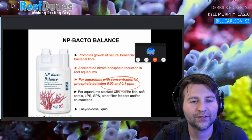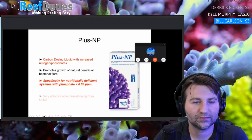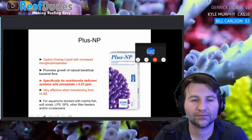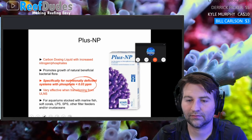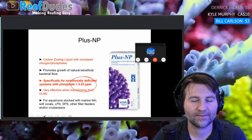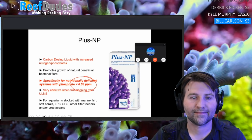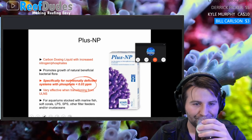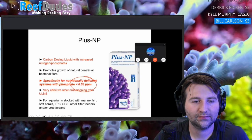Okay, nice. Then we get down into where you're under the optimum range. Here we are, under 0.03. Now we really need to add a significant amount of nitrates and phosphates, or else the carbon dosing solely goes to feed the bad guys, because we don't have enough phosphates and nitrates to foster the growth of the good guys.